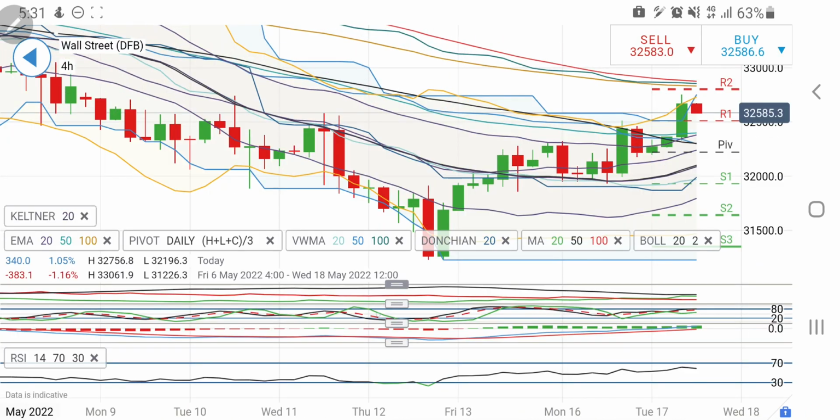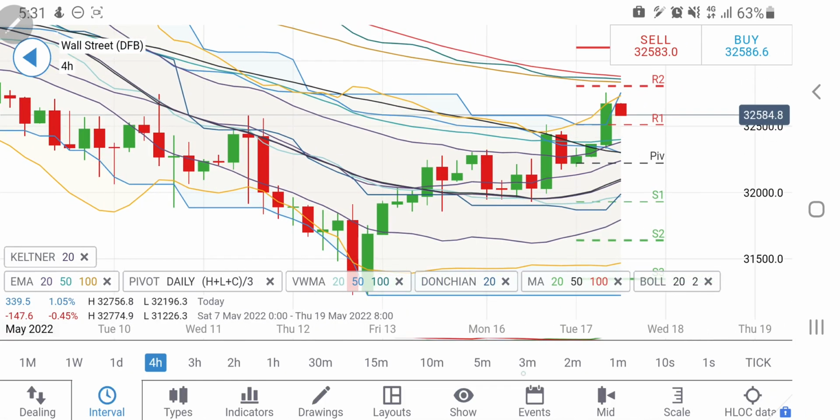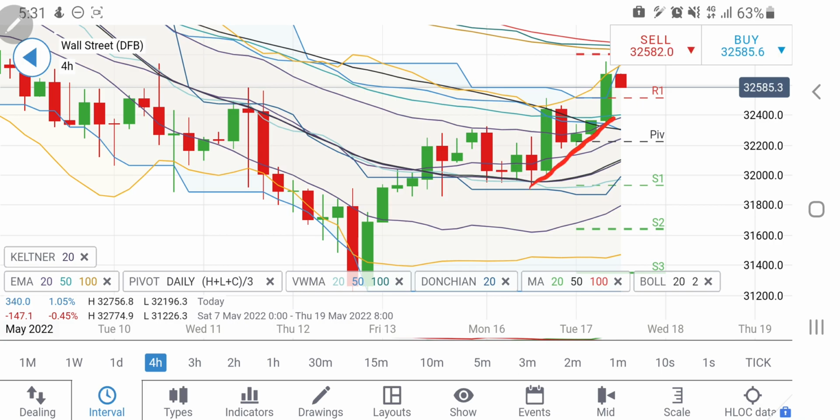And look at the 4-hour charts. On the 4-hour charts too, the probability of it coming till 32,400 is very strong. It can first come back to 32,520, and then 32,400 levels can be seen here on US30. It is trying to trade in this channel. A long entry above 32,700 is only recommended. Once it trades above 32,700, you can go long.